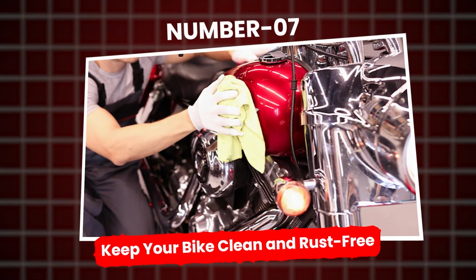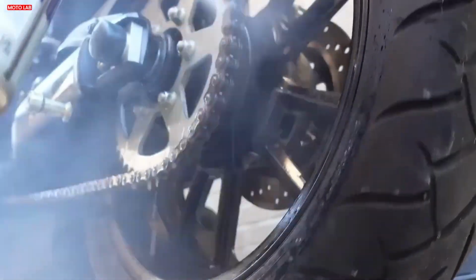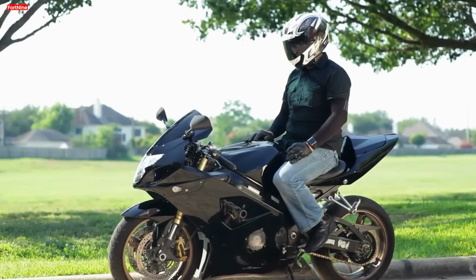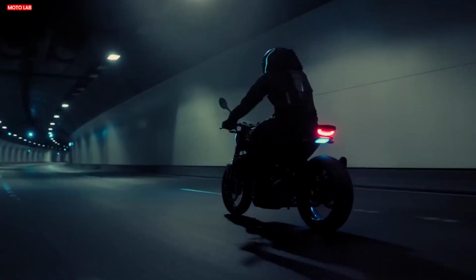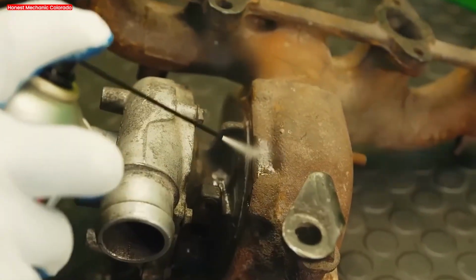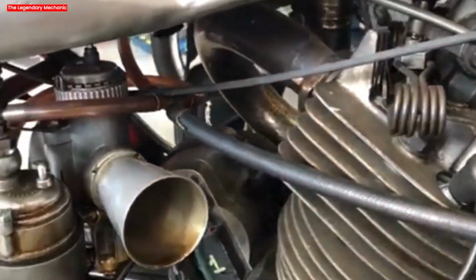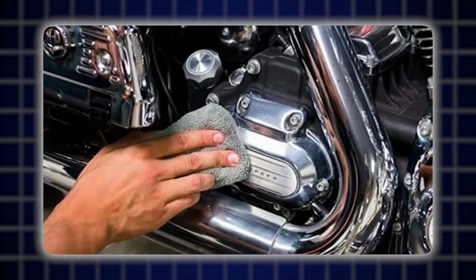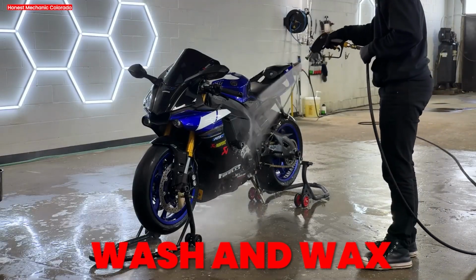Number 7. Keep your bike clean and rust-free. Neglecting cleaning is one of the quietest ways to shorten a motorcycle's life. U.S. roads throw up grime, rain, and in many regions, corrosive road salt. Salt left on chrome, aluminum, or steel will chew through it. Before long storage or after a salty ride, always give your bike a deep wash and wax. Bug guts and mud can trap moisture against paint and metal.